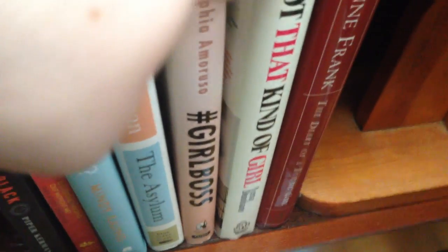Not That Kind of Girl, which I want to get rid of. If anyone wants it, let me know. Anne Frank, and then back there I have 4 books from the mass market paperback looking kind of worn, and I don't want them out because I don't like the way mass market paperbacks look on my shelf. So yeah, I have to repurchase them. I'm getting picky. I don't know why this is happening.